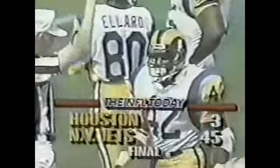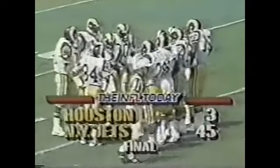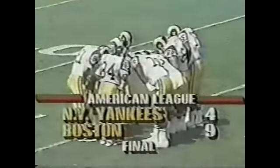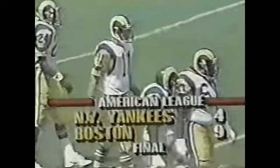Look at the Jets. They beat Cleveland and Houston back-to-back. And big. And speaking of New York, the Boston Red Sox have beaten the New York Yankees 9-4 and now have opened up a 6.5 game lead in that race, which may no longer be one. 3rd and 6 for the Rams on the Raider 45.